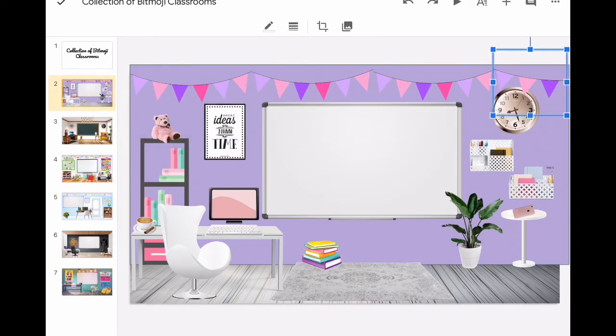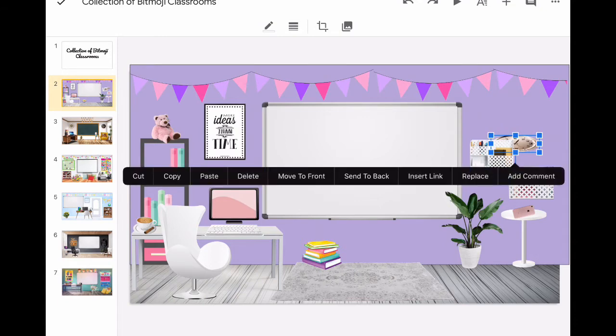So as you can see, I'm resizing things and I'm actually going to remove this clock. I don't like it. I don't want it there. So let's move it out the way.